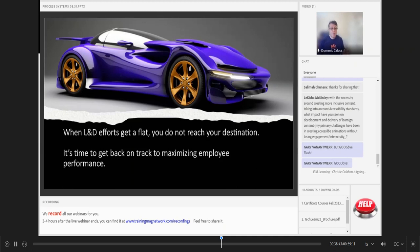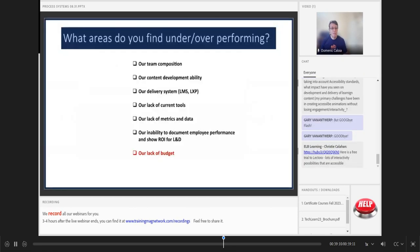So as we sum up, when learning and development efforts get off track, you don't reach your destination. You don't get to the learner performance improvement levels that you want to be at. Then it's time to get back on track to maximizing employee performance, like I said, through the analysis, through a systems approach, and by filling in the gaps.